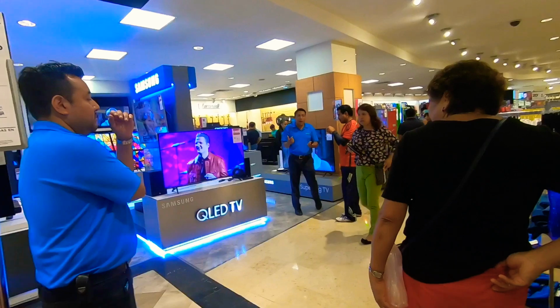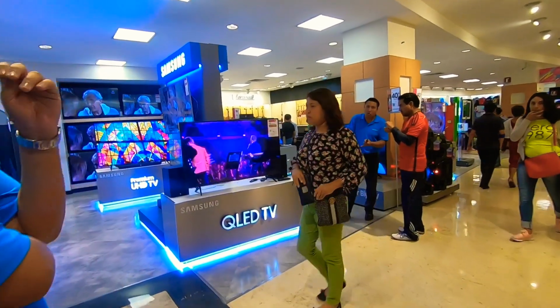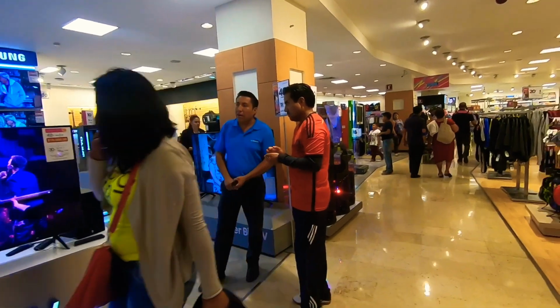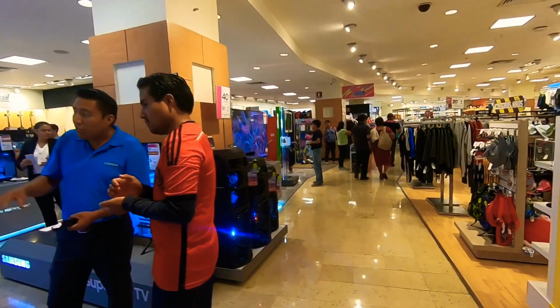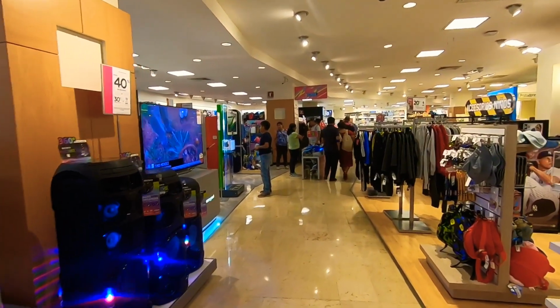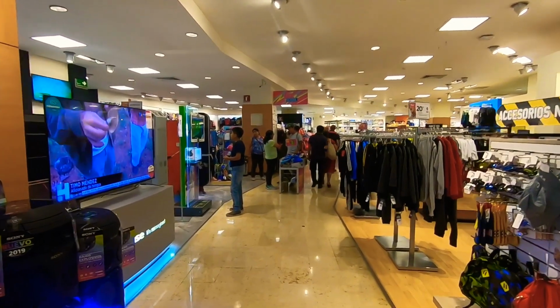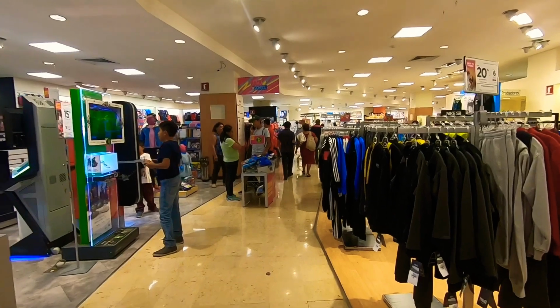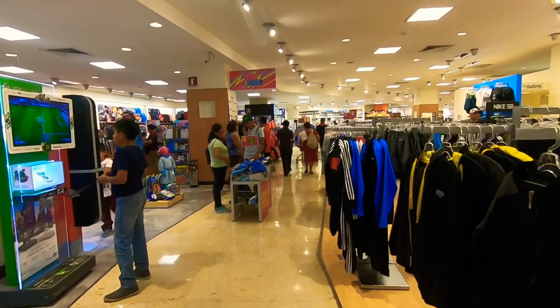Okay, so now we're going to look at TVs. The TVs here are really good compared to most department stores in Mexico. There's only one better department store, and that's Palacio de Hierro. They are very expensive, though, because they have that price tag that's been increased from importing it from another country. But if you have to have the best TV you can in Mexico, this is one of the places to go.